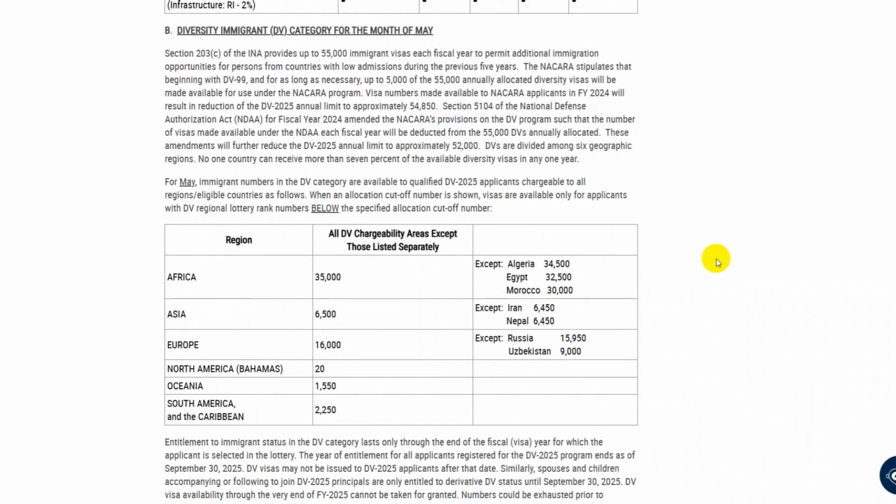Section 4, the Diversity Immigrant Visa DV category, in detail.